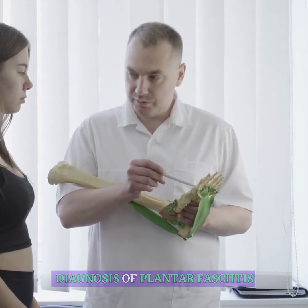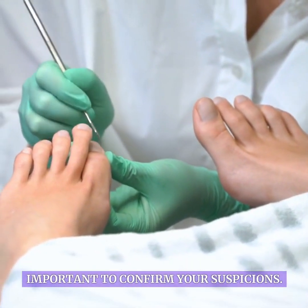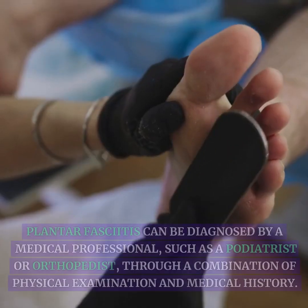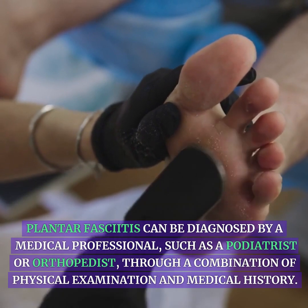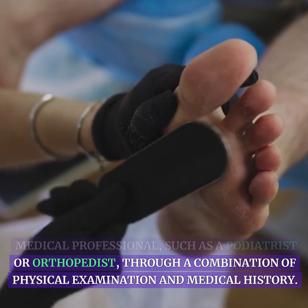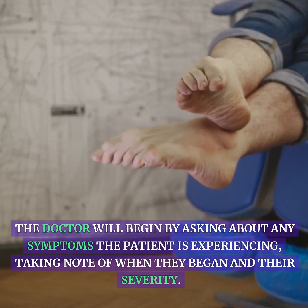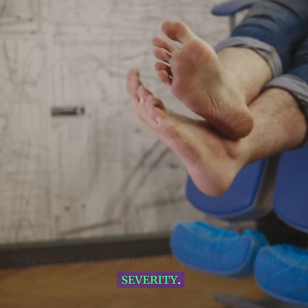Diagnosis of plantar fasciitis. Now that we got the symptoms down, it's important to confirm your suspicions. How doctors diagnose plantar fasciitis. Plantar fasciitis can be diagnosed by a medical professional, such as a podiatrist or orthopedist, through a combination of physical examination and medical history. The doctor will begin by asking about any symptoms the patient is experiencing, taking note of when they began and their severity.